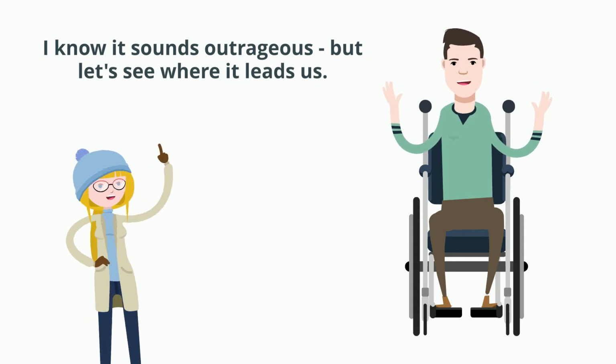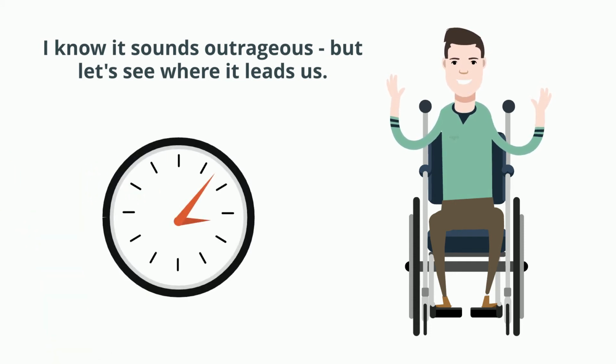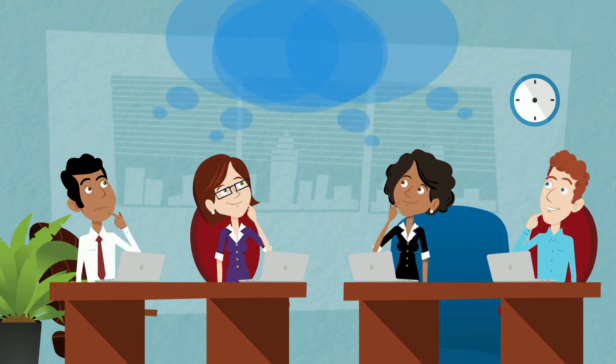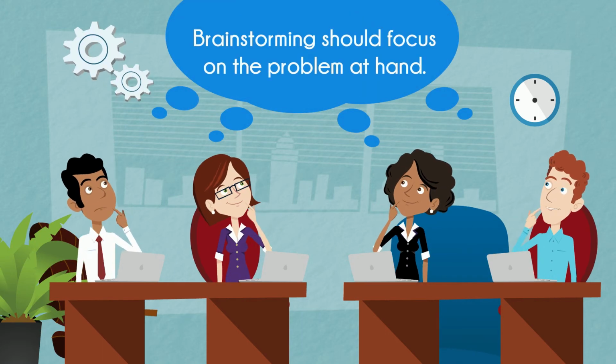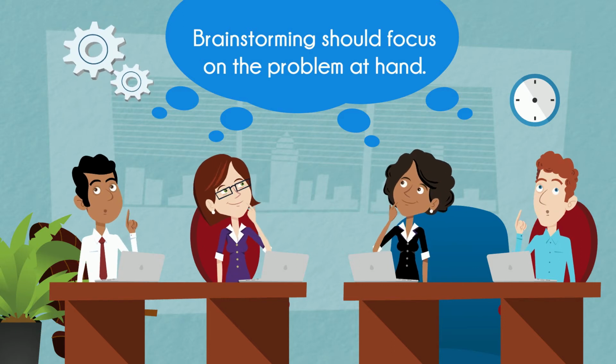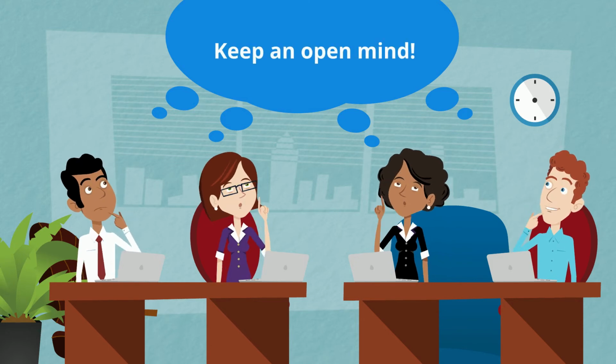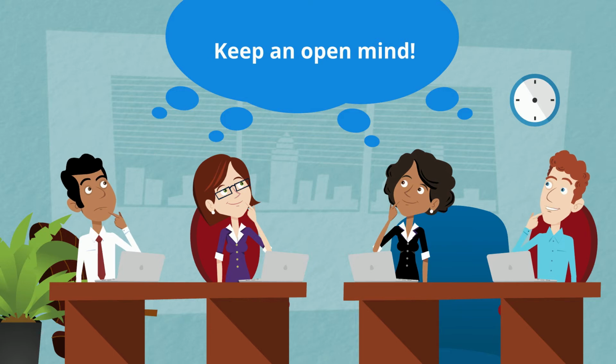However, brainstorming requires a minimum of 30 minutes and may not be an option if an immediate decision is required. To host a successful brainstorming session, focus on the problem at hand. The chair of the discussion will need to keep the group on track. Entertain all ideas with an open mind. Encourage the group to, essentially, think out loud. Sharing the thought process can help spark ideas from others.